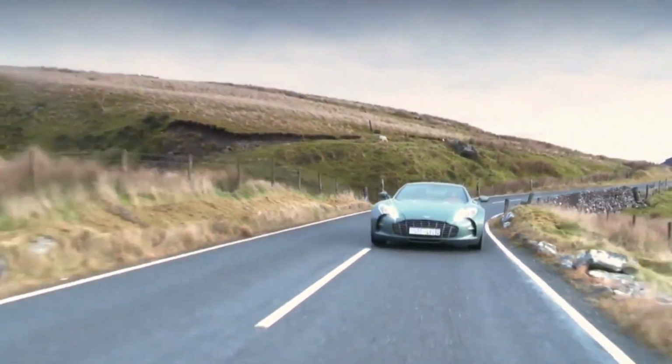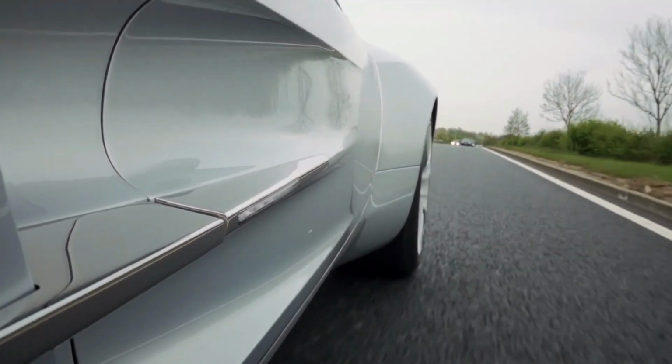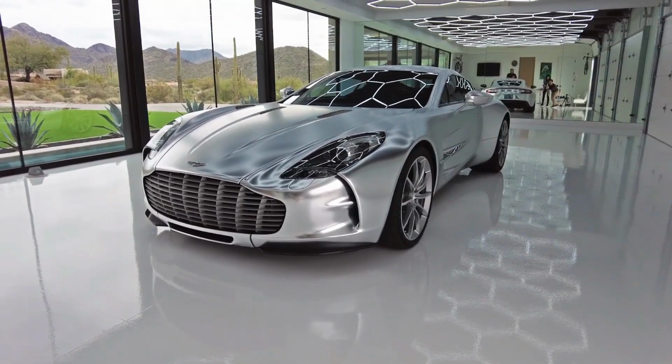what you're looking at. Not just a rare supercar, but a masterpiece of design, engineering, and craftsmanship, and one of the most significant Aston Martins ever created.